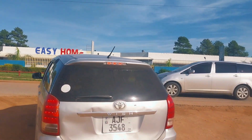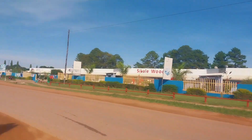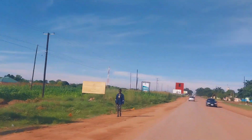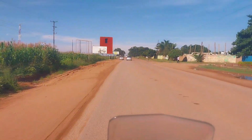Okay, so I don't know where this gentleman is going. I can't see any indicator. Okay, going the other way. So let's go. So this is the famous Easy Home in Choma. Let's go. Woohoo!